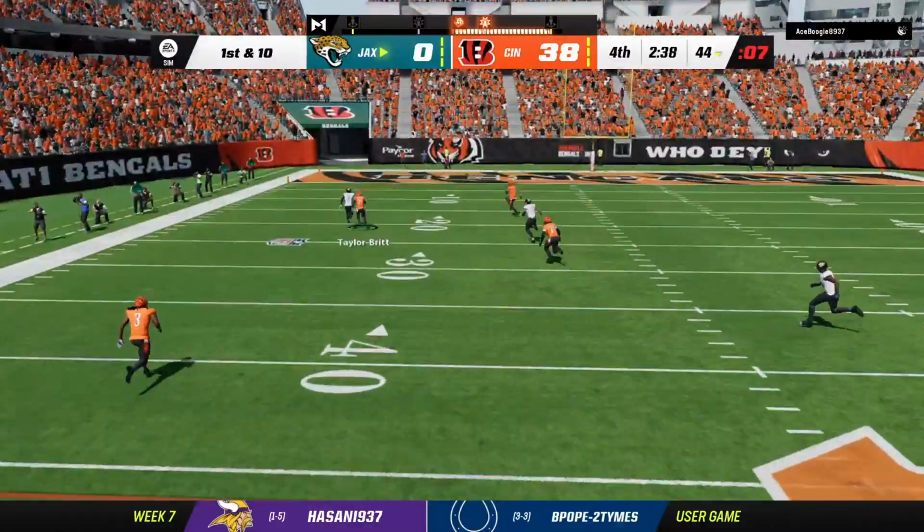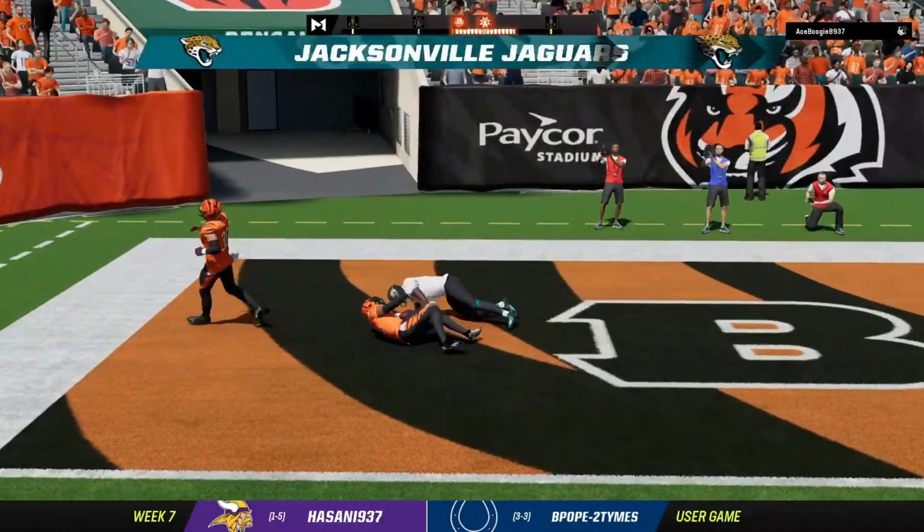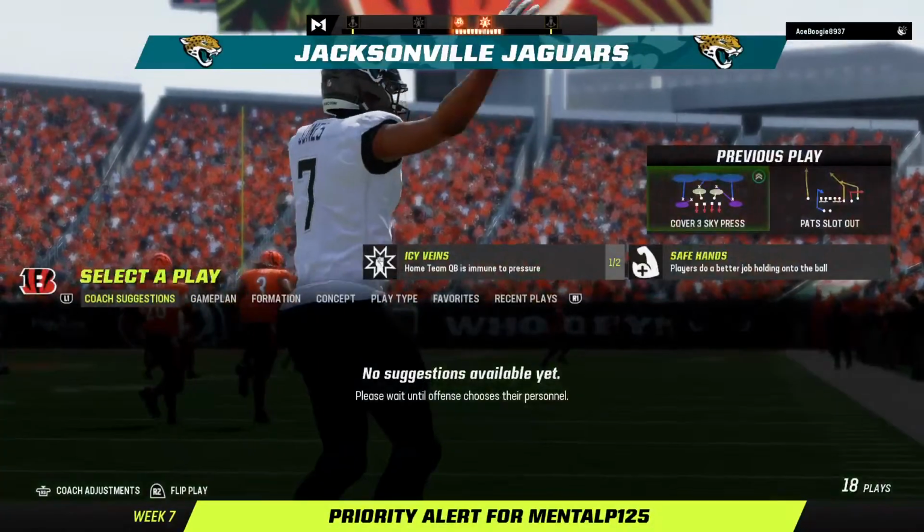Looking downfield for Jones. And he's across for the touchdown. Too little, too late, but he does get in for 6.